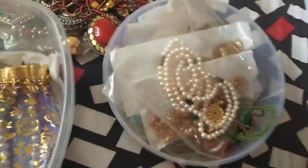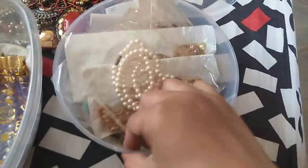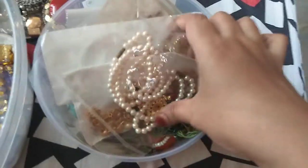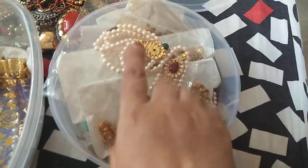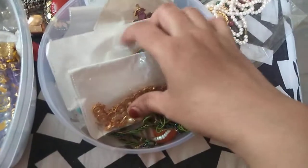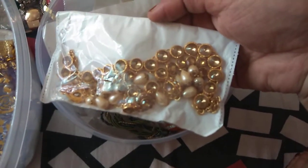coming back to my another box, this was one of my snacks boxes. Again, I completely believe in reusing such boxes, so this was a good one, and I thought I can store my another neck pieces. These are the few pearl ones which I got from Hyderabad Charminar, and this was something from my KPHP collection.